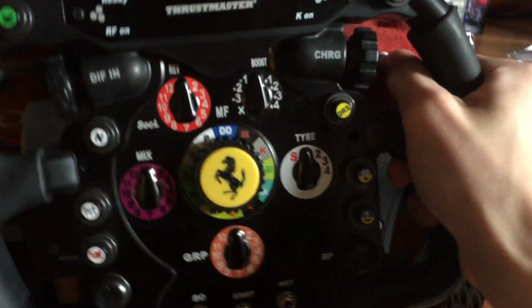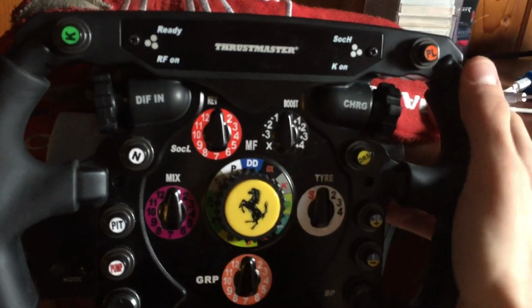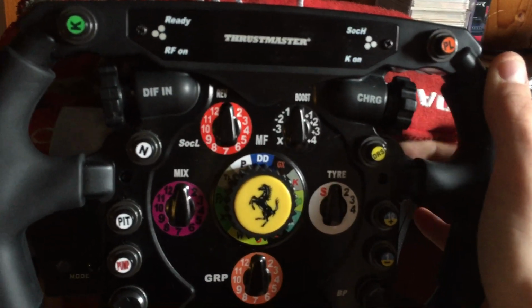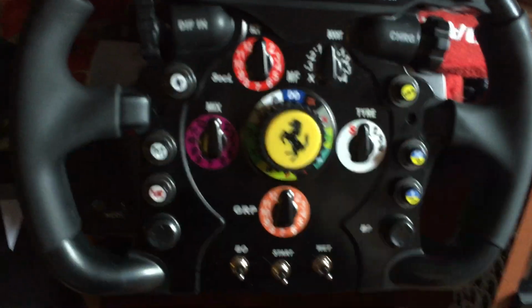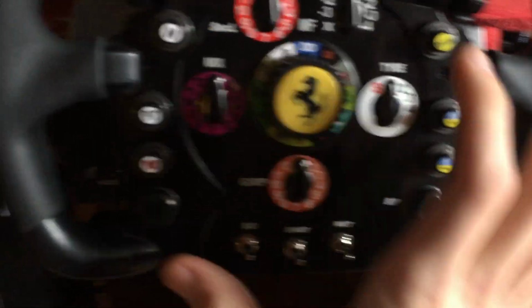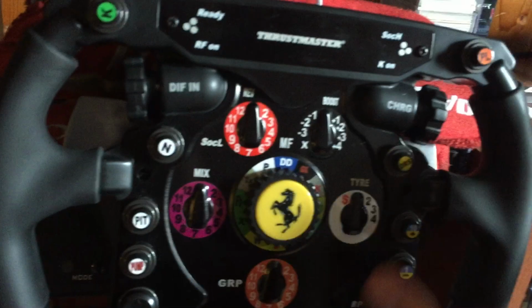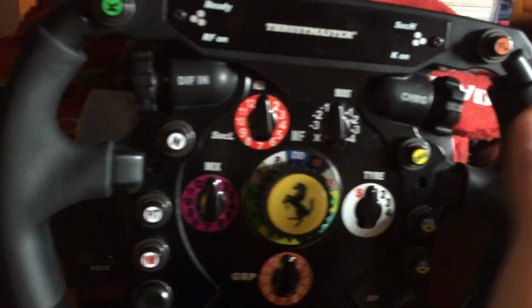And by the way, this is the TX base, and it has the Ferrari rim. Nice click on this. This is probably my favorite. I like this rim because you get the click, and the paddles are on both sides, so I can shift up and down with one paddle. These don't spin, these work, and those are the little toggles. All the buttons work. The little dials are probably my favorite because I can just drive and change my brake bias.